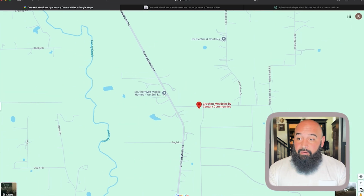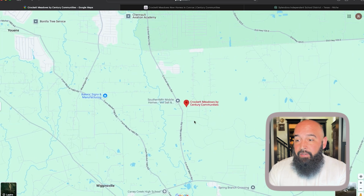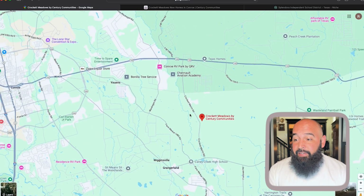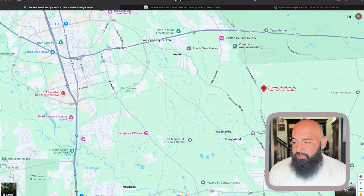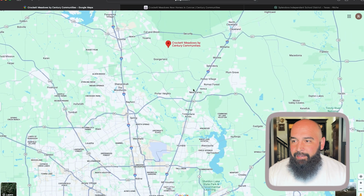But again, I want to let you know, if you're thinking about something like this, you like the price, you like the deals, the affordability on these houses, you are a little bit out there, like I said. You can see from these street view images, it's just trees and farmland, there's not really much there. But getting into Conroe is super easy, getting over to The Woodlands in 20-something minutes is super easy, getting to the airport is easy.